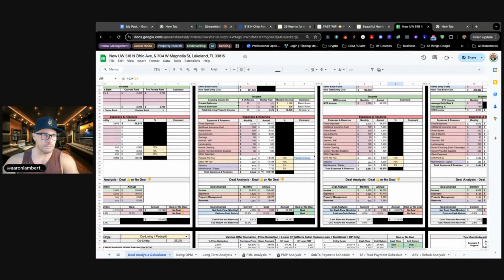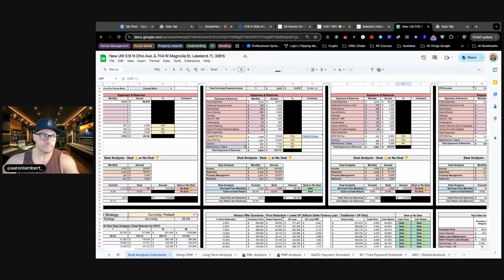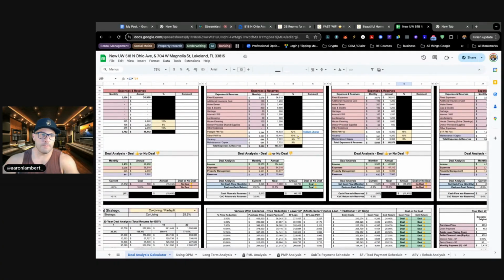But $3,000 a month, we got $100 for additional insurance. Might already be incorporated into that. Water and sewer, $200. Gas and electric, $800. It's a big place. Garbage, $50. Internet, $100. Landscaping, $50. House cleaning, and $50 for owner provided supplies. Pad split property management fee, 12%. Property management fee here, 10%. Vacancies, do 8. And we are at a net cash flow of $3,840.